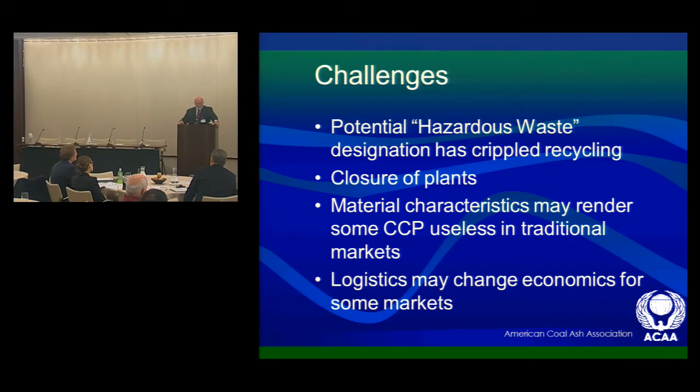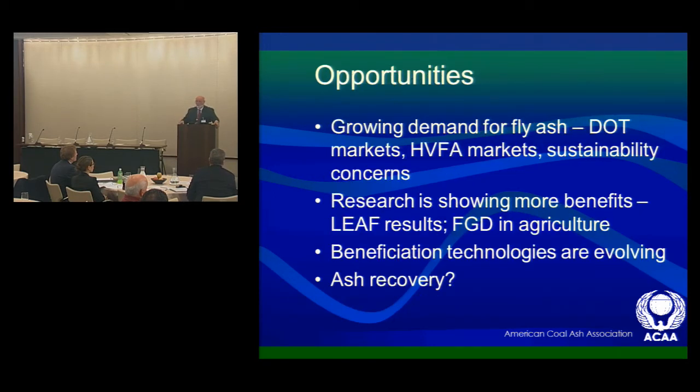Again, material characteristics are a challenge in some of the traditional markets, and logistics are going to change the economics of using ash. But in particular markets, for example where departments of transportation are involved, they need this material to overcome some of the problems they have with questionable materials that they're using in concrete structures. They don't have a choice. They've got to figure out how to do it, and the best option for overcoming aggressive aggregates in terms of alkali silica reactivity is fly ash.